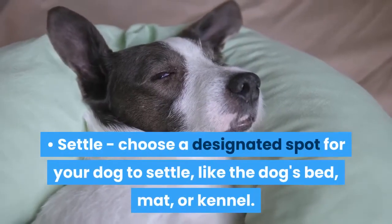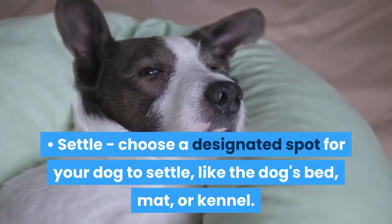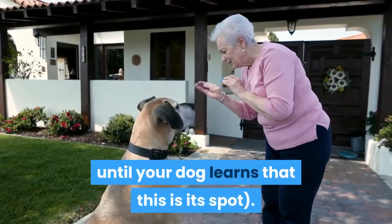Settle. Choose a designated spot for your dog to settle, like the dog's bed, mat, or kennel. Call your dog to the spot and say, "Settle," when your dog needs to calm down. You may need treats until your dog learns that this is its spot.